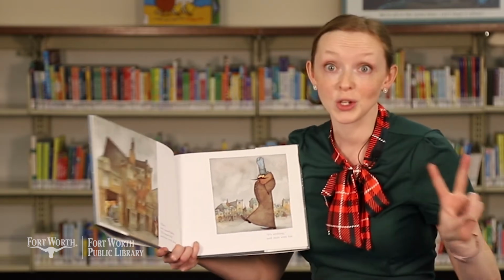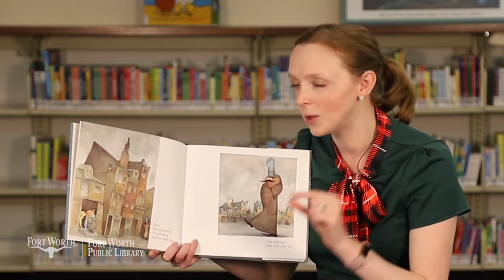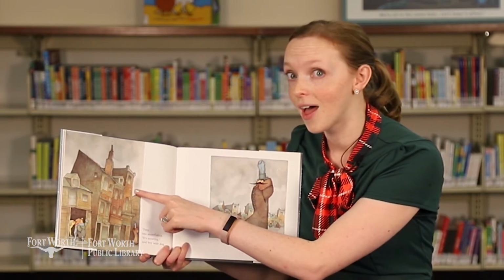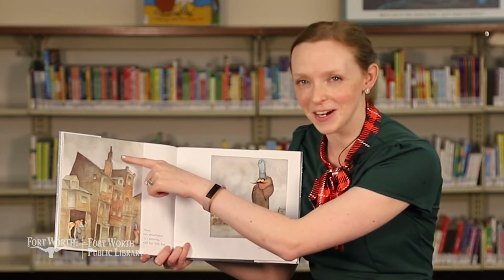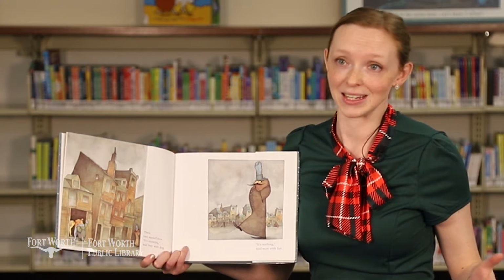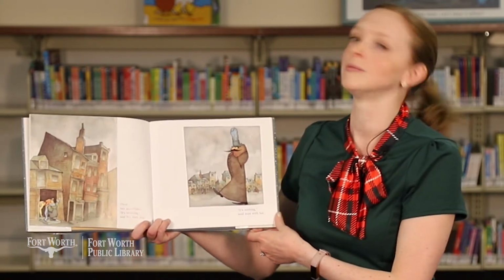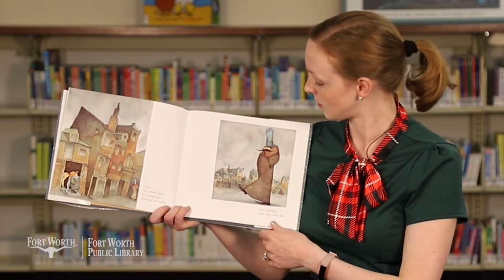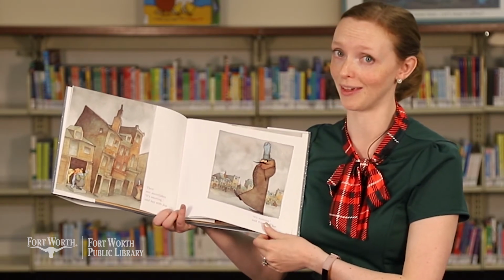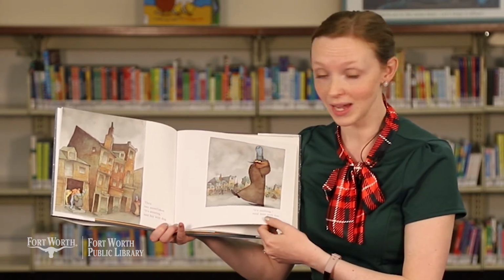Then, 2 snowflakes. Can you find them in this picture? They're little bitty. Got one there and one up there. Very good. "It's snowing," said the boy with the dog. "It's nothing," said the man in the hat. Look at that big, tall hat. That's pretty funny looking, I think. What's gonna happen? Are the grown-ups right?